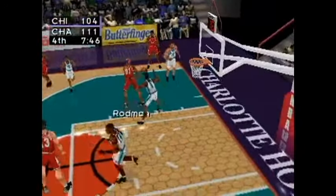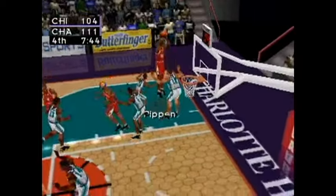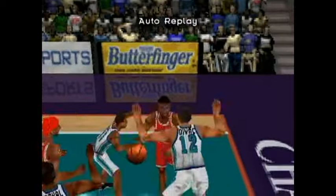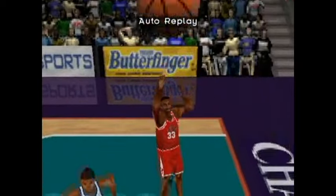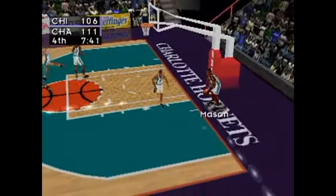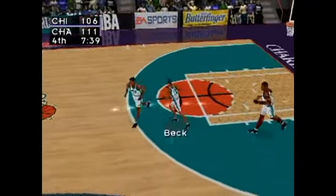From the left side to Rodman. Pippen receives the pass on the left side. Nothing but net. Let's check the replay. Inbound pass to number 15.